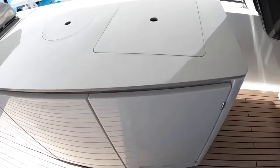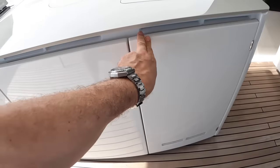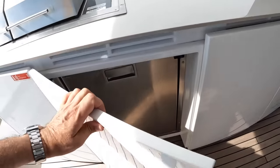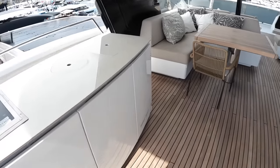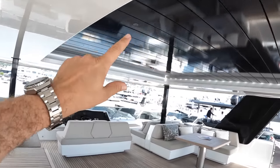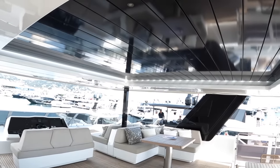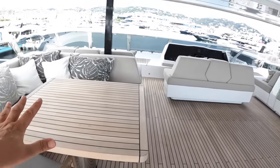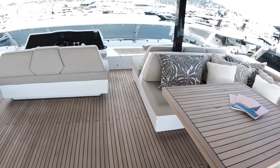There's a sink there. And then underneath here, as you'd expect, you've got things like fridge and storage. Ah, there's the fridge. That other one must be an ice maker. And now I'll tell you what's on top of here. This is an opening section. So these all tilt. So you can have that for ventilation or light, or you can close it off as it is now for maximum shade. And then we've got big seating areas on either side around these tables, and then the upper helm.